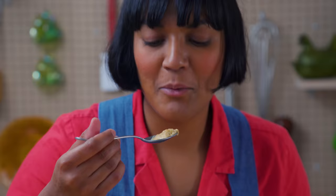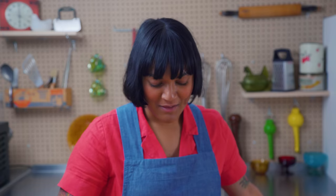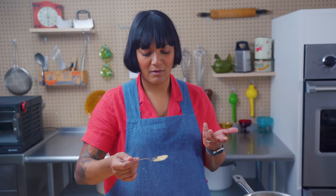Whoa, that's not bad. It's just like a chawanmushi, barely held together with the egg. You get a lot of savoriness from the ramen packet, and the bitterness of the beer really comes through. I think the pretzels might have been a mistake.